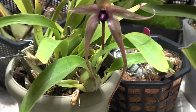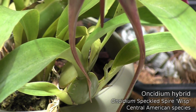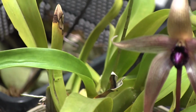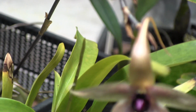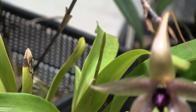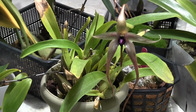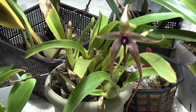And if we look just below them, we can see on this Oncidium speckled spire on the right there is a little spike pushing out, and then behind it there's another spike. It's kind of blurry, but you can see it right there. So this Oncidium will actually have two spikes out and blooming at the same time, which would be very nice.